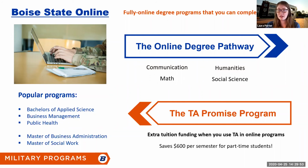I also want to highlight the online degree pathway. This is kind of like a supplement to your degree, and it allows you to take the foundation classes that you'll need for any program. It's communication, math, humanities, social sciences. You can take them online so that you don't have to worry about coming to campus when you need the flexibility to take a class and get those out of the way for your degree.